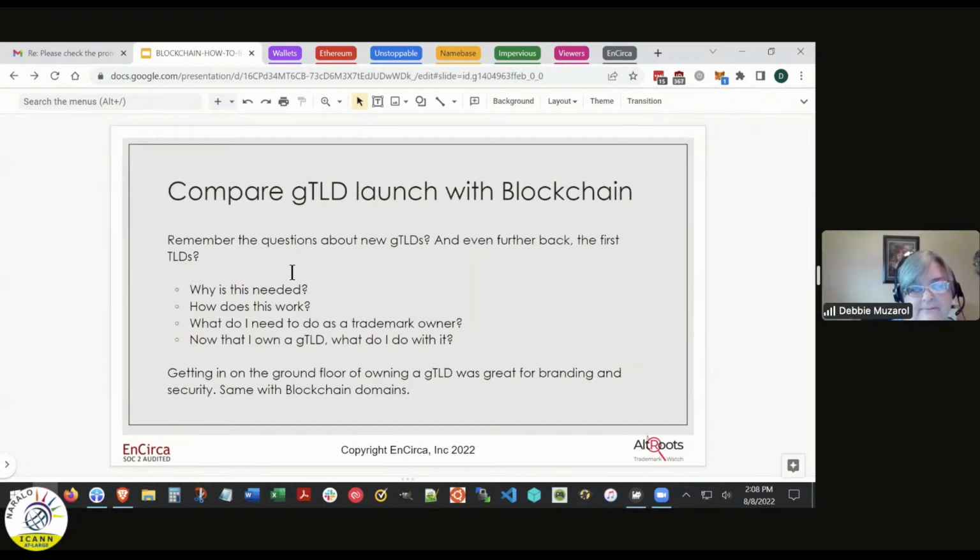Okay, so comparing the gTLD launch with blockchain, there were all these questions when the new TLDs launched. Why are they needed? How do they work? What do I need to do as a trademark owner? And what do I do with one if I order one? Those are kind of the same questions and issues that are coming up for the blockchain. So getting on the ground floor, learning as you guys are learning, is the best bet in terms of getting the domain names that you want.